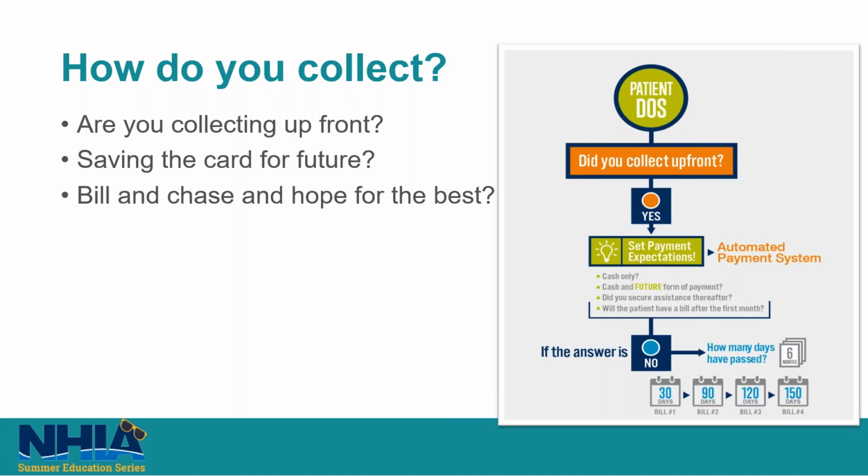So how are you collecting today? Are you setting the expectation up front, or are you billing and chasing? Are you telling the patient at the initial date of service that they will be responsible for some financial commitment? Are you saving a form of payment? Is your system allowing you to save a form of payment, making it easier for your billing team to collect that balance afterwards? Or are you in that bottom bullet where you're still just billing and chasing and hoping for the best? Your patient said, no, I'd rather you just send me the bill, and then you send them the bill, and you may or may not get paid.